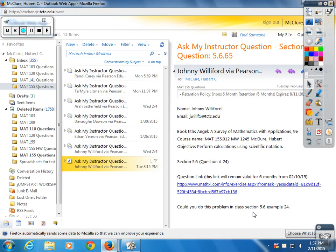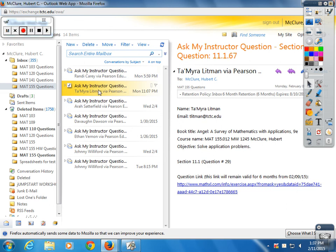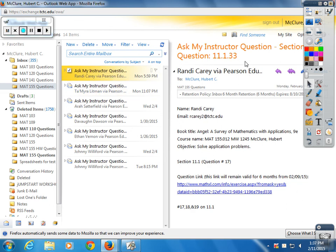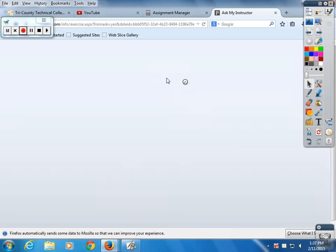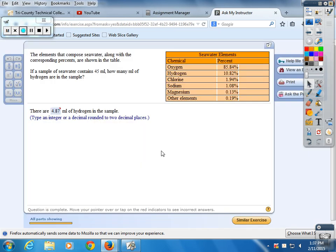That's 5.6. So now we jump up to 11.1, 33/17. The elements that compose seawater, along with corresponding percents, are shown in the table. Oxygen is 85.84. Hydrogen is 10.82.